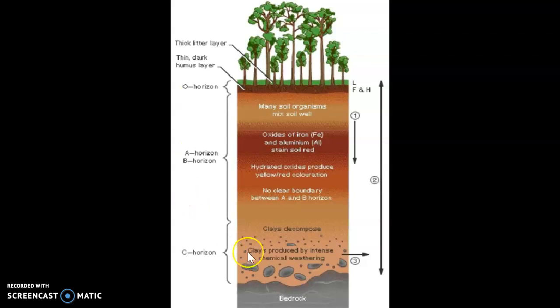With respect to the parent material, the bedrock, this constituent would also be a major factor, primarily because when these materials are weathered, you have clays in this particular horizon, which according to this diagram is the C horizon. So parent material is also a major factor. So far we have identified six major factors which can influence this particular type of soil.